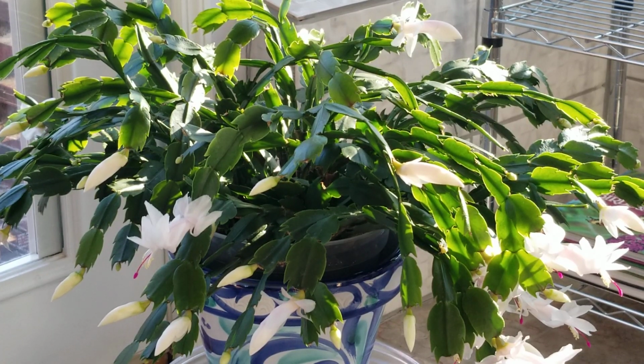And look at the beautiful blooms on Snow White. This is the best bloom cycle she has ever had. She really likes being in front of these glass doors in my sunroom, and she is just gorgeous. I'm wondering if the blooms are going to turn that light pink like they did around Thanksgiving. That's going to be fun to watch. But she's sitting here in front of these glass doors, and as you see, this helps her to rebloom. Enough light this time of the year will help your Thanksgiving cacti to rebloom for you.